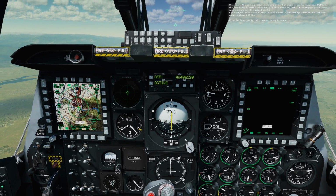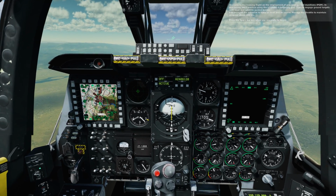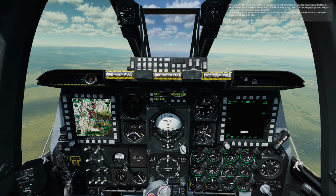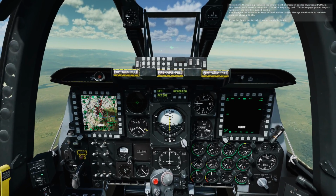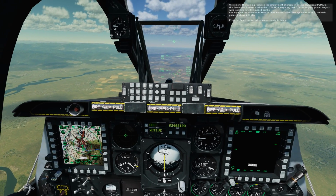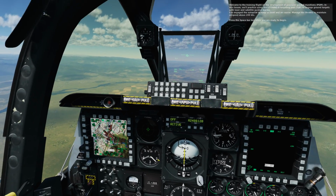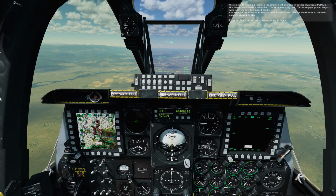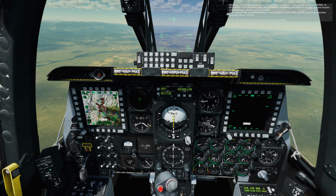Welcome to the training flight on the employment of Precision-Guided Munitions (PGM). In this lesson, we'll practice using the Lightning 2 Targeting Pod (TGP) to engage ground targets with laser and satellite-guided bombs. I've engaged the autopilot to keep us level and on course. Manage the throttle to maintain airspeed above 200 knots. Press the spacebar key when you are ready to begin.